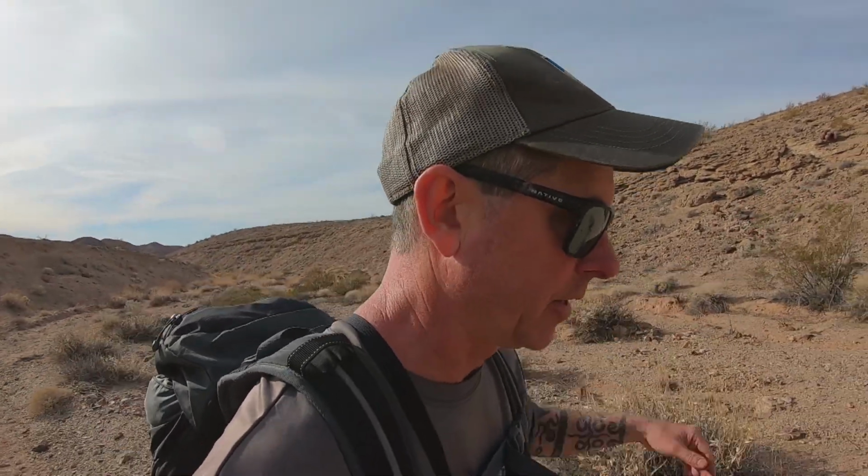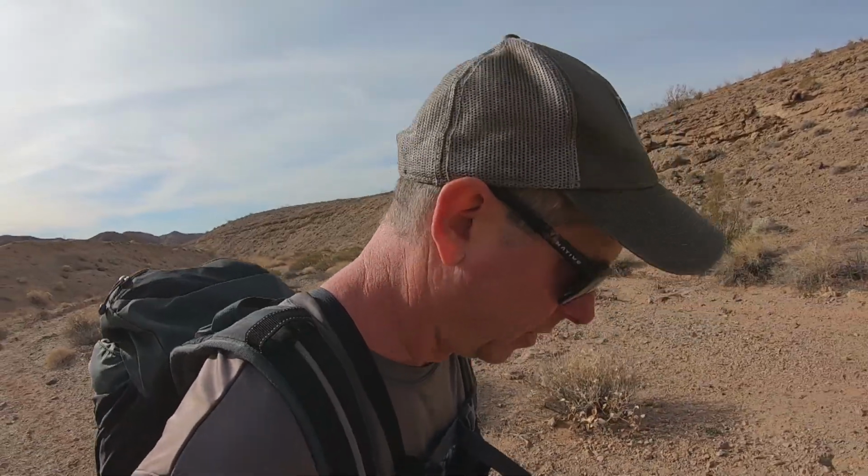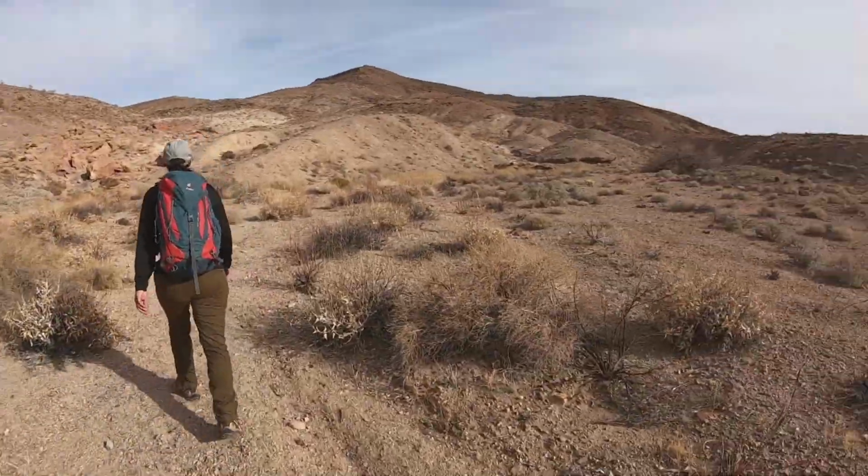I want to point out there's a turnoff. There's a sign that says Corkscrew Peak. There's a little pull out there. If you park there, there's not much space, 2-3 cars, but there's another pullout down a bit. If you look down at the ground, you'll notice there's arrows made with rocks that point away from the parking. That's where the trail starts, and it goes in this wash that we currently are in.